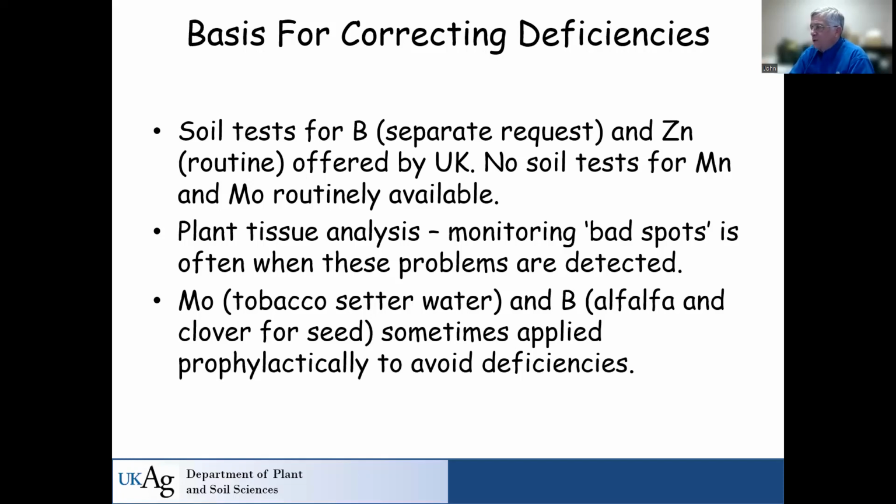Boron is often used prophylactically on alfalfa and whenever clover is grown for seed, which we don't have much of in Kentucky, but we have a lot of alfalfa for hay. I know producers that after every cutting, they're out there putting on a quarter pound of boron to make sure they don't have a deficiency for the next cutting. And that's not a bad thing as long as you make sure you don't get too high a rate, make a mistake, and over-boronate, you might say, a soil.